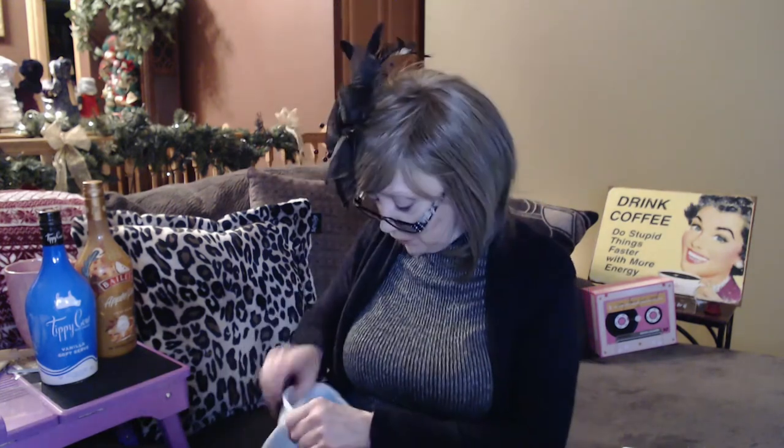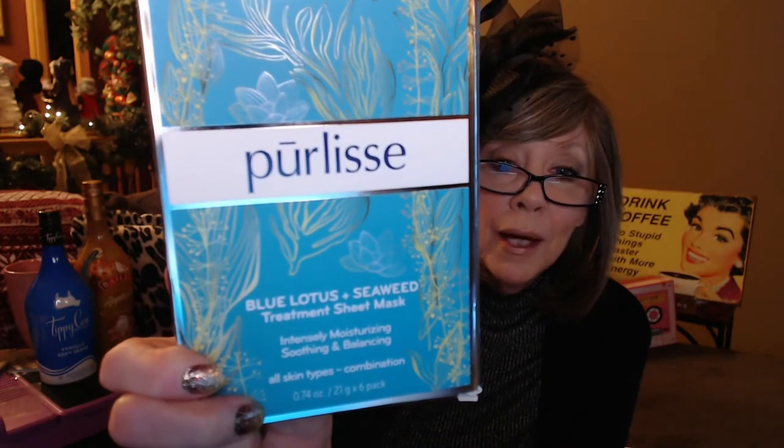And the next is one that I picked out, and this one I was happy to pick out. So this is Pure Lease. It's the sheet mask, because you know I'm getting into the sheet mask. I would like to use them more than once a week though, but I'm trying to do some of the other masks once a week too. So I'm trying to mask at least twice a week, but I would like to up that. So this is Blue Lotus and Seaweed Treatment Sheet Mask.